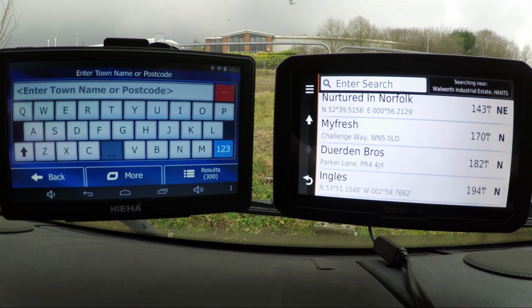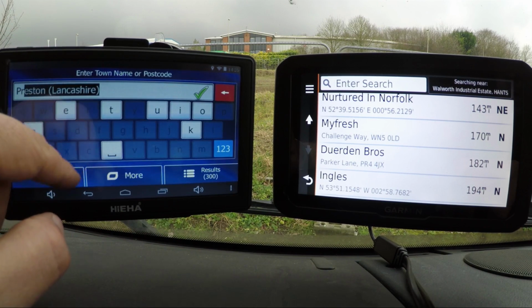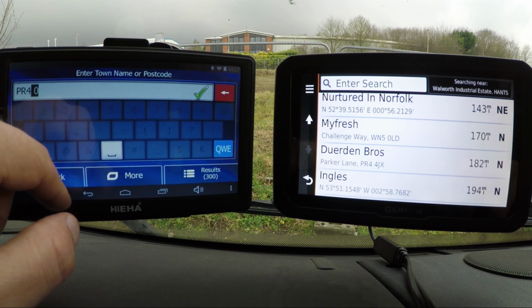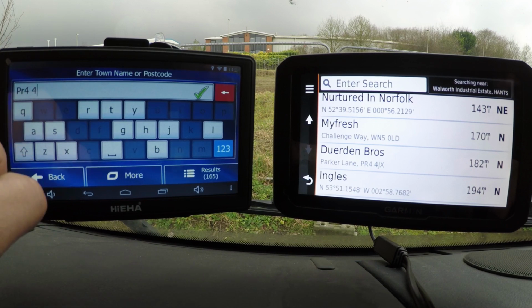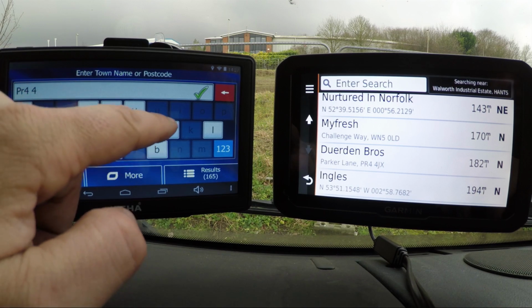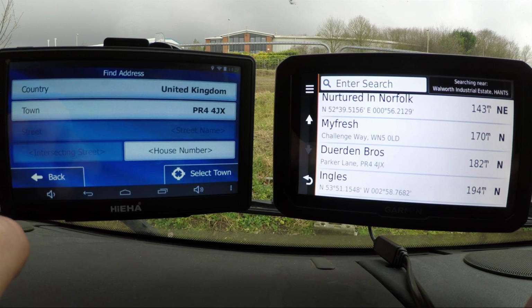Alright, so in this little test we're going to give it a bit of a high mileage route and see how long it takes to calculate compared to the Garmin. We've got a 180 mile journey here. P4, space 4. Remember that important space. If you don't put that space in, it won't recognise it as a postcode. JX. Okay, there we go, it's found it.